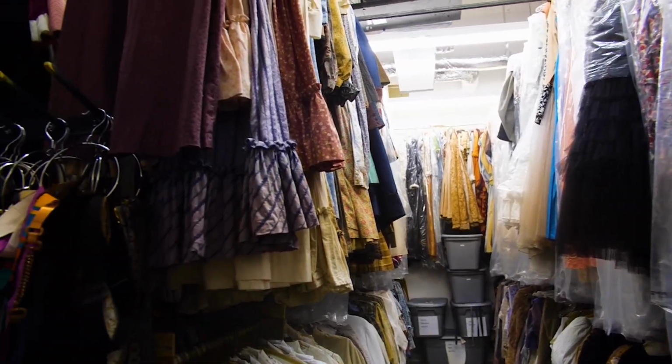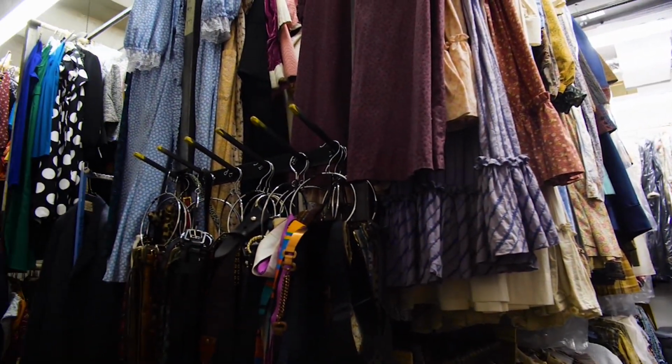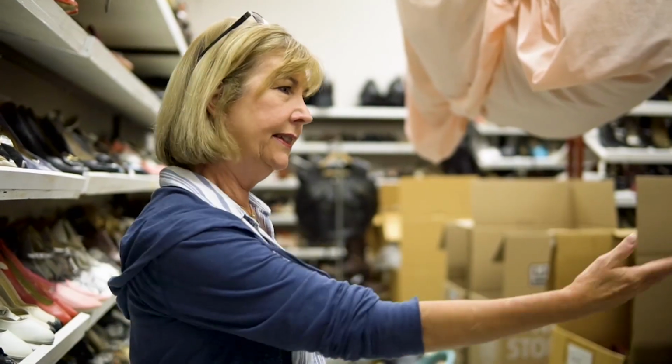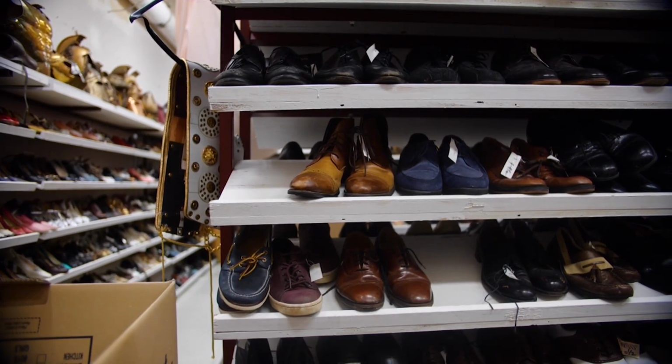This is one of 9 costume storage rooms that we have here. On this side are women's costumes. The other side are men's costumes. Ladies 5 to 5.5s are all in a section and labeled, and men's 10s and men's 11s are all right here. Also, this is just our show rack when we're building a show.